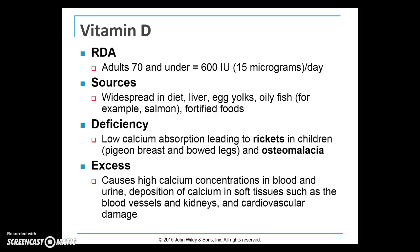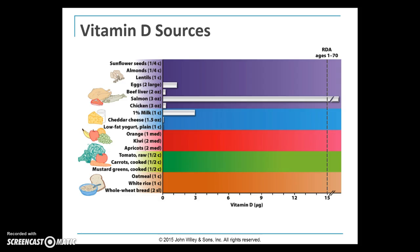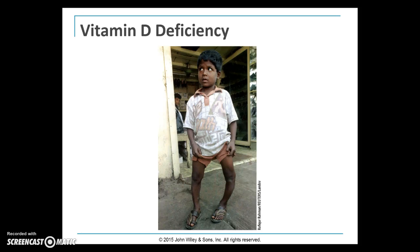Excess causes high calcium concentrations in the blood and urine. We can get soft tissue deposits of calcium in blood vessels and kidneys, and even cardiovascular damage. So as with everything, you have to be cautious about how much you're taking. Sources: salmon is a very high source, dairy products, eggs, some organ meats. And here's a terrible picture of a vitamin D deficiency.